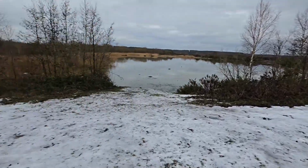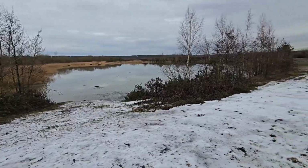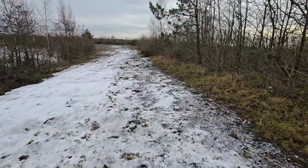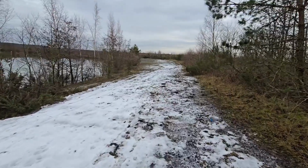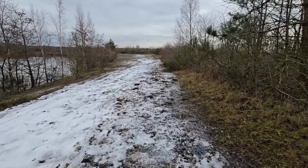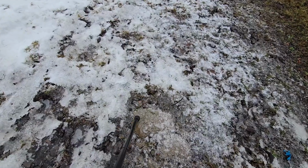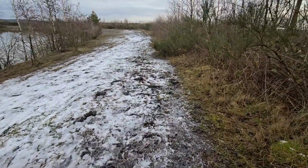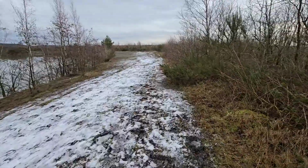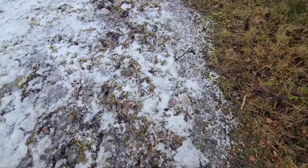But like my wife's pointed out, a lot of snow here still, so there must have been quite a bit of it. So yeah, we're going to carry on going around. I just wanted to show you this because around here was covered in railway lines. And here we go again. Stone here, all kinds of different stone minerals and whatnot. I don't know the correct terminology. There we go, nearly fell.